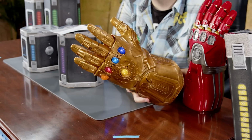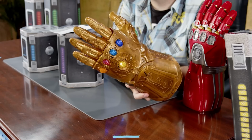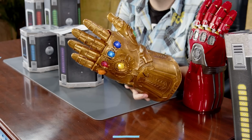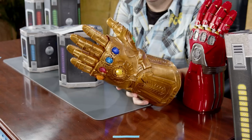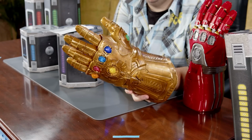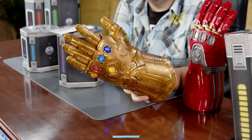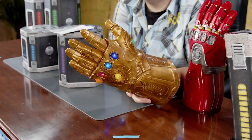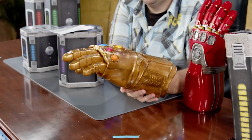So if you do the middle finger and the thumb, you snap half of existence away. So be careful, folks. Don't try this at home. I'm joking. It's a toy. But yeah, so middle finger and thumb, the second you pull both, vibration, that sound of people turning into dust. And yeah, a bit echoey, which is great.